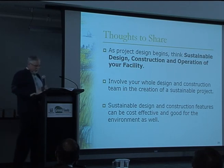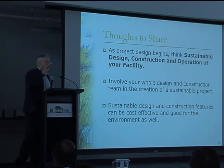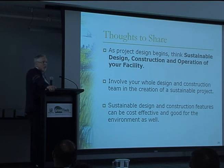Sustainable design and construction features can be cost effective and good for the environment. We did save money on several of these features. Some cost a bit more, others saved us a lot of money, and I think by the time you're done, it balances out. Certainly our energy costs and the cost of maintaining and running this building are a fraction of what they would have been as a normal structure. So you really have to look at that long-term effect. You can't just look at what your construction cost is today. You have to take into account your operations costs.